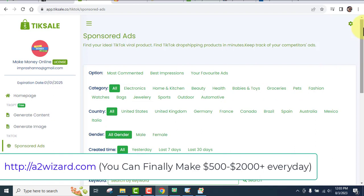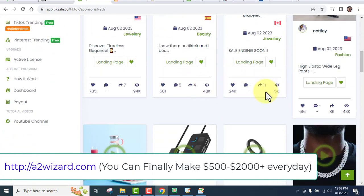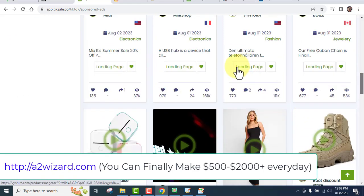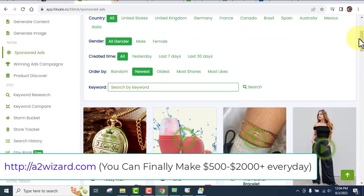So you can see that you can select all the categories and days. Newly, you can just go and see what are the ads that are getting good engagement. You can also sneak a look at landing pages, what kind of landing page they are making. Remember, these are ads that are shown on TikTok, but this winning ad campaign is what? A winning ad means that this ad has been running for a long time, and this is the ad that you have to copy and use for your own campaign so that you can make money instantly.